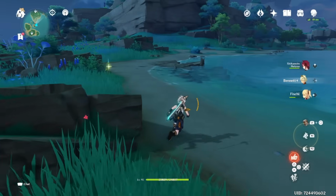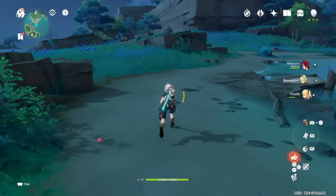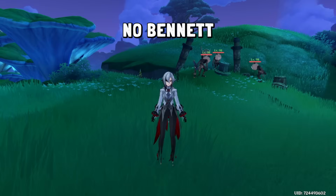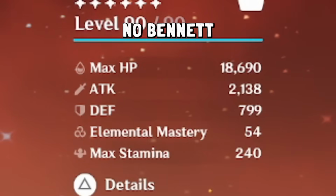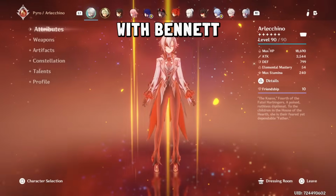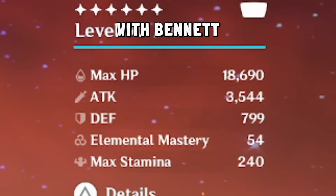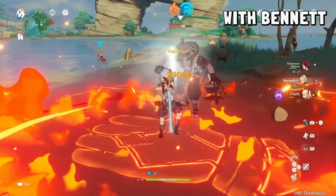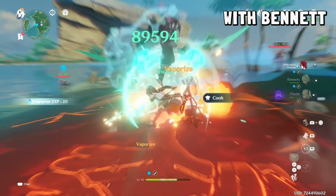Bennett is a classic 1.0 support character. Bennett's burst is able to not only heal, but it provides an attack buff. So as long as your main DPS scales off of attack and not HP or anything like that, then Bennett will really help to boost their damage, especially once he's level 90'd and fully invested into. His burst also has a low energy cost, so it's not too much effort to get it back up once you've used it.